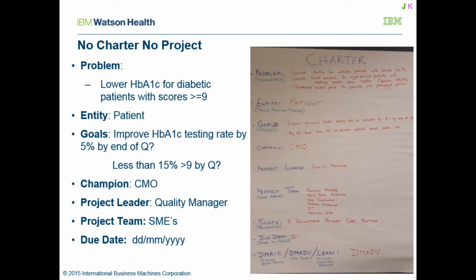So here's an example of something we did in a recent boot camp. The client has created a project charter geared towards lowering A1C scores for poorly controlled diabetic patients. The client's doing a few key things in creating this charter. They're looking closely at what they measure. They're ensuring they're consistent and programmatic in how they measure. And the stakeholders are also thinking about building in short-term wins.